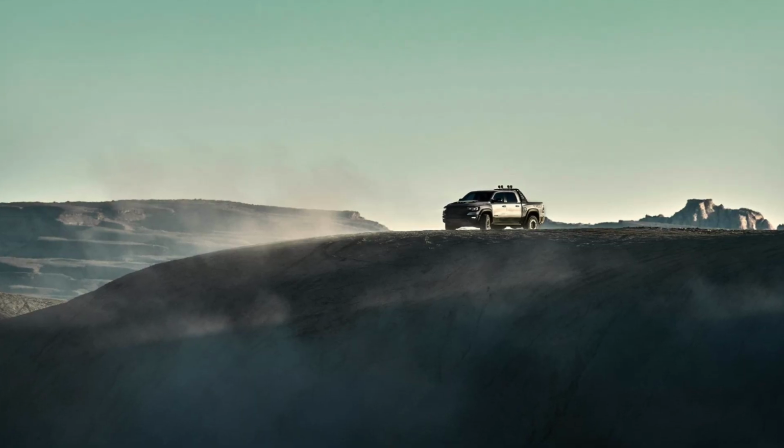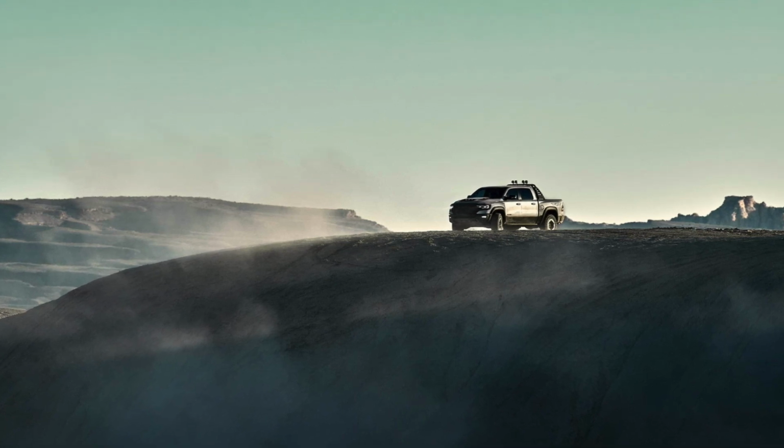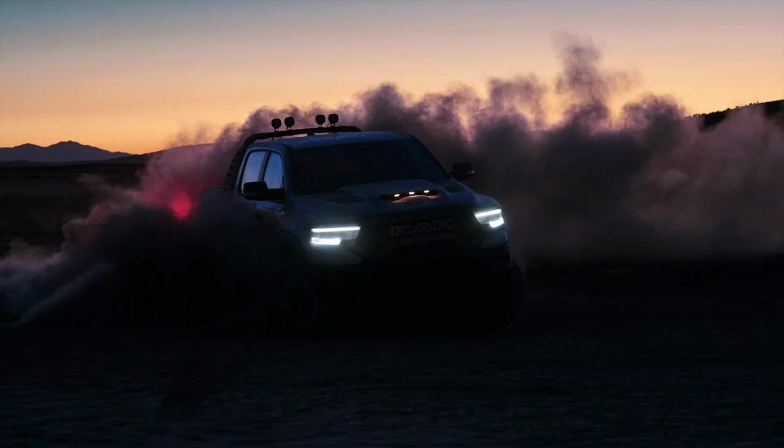But that $70,000 is just a base. We all know how easy it is to tack on thousands and thousands of dollars in aftermarket mods or dealer options on the car. So here's what I think.